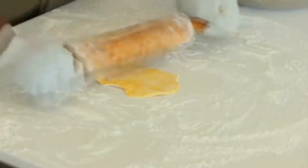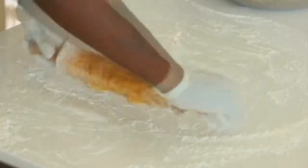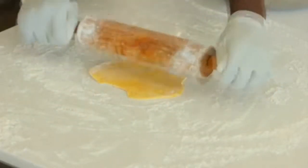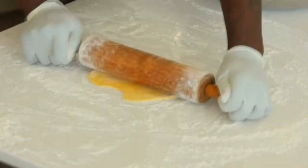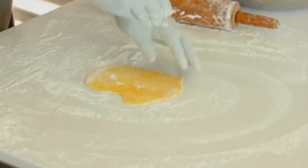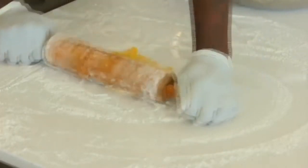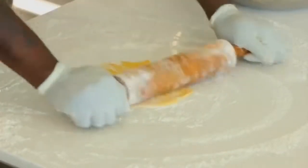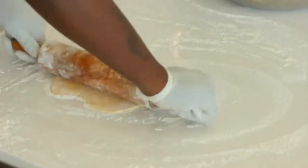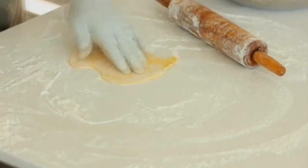I'm going to roll this out into a square kind of oval shape. It takes a bit of patience. If you notice, you've got the chunks of suet inside there. Sprinkle a little bit of flour on there. Let it do its thing. I don't want to press down on it too much.